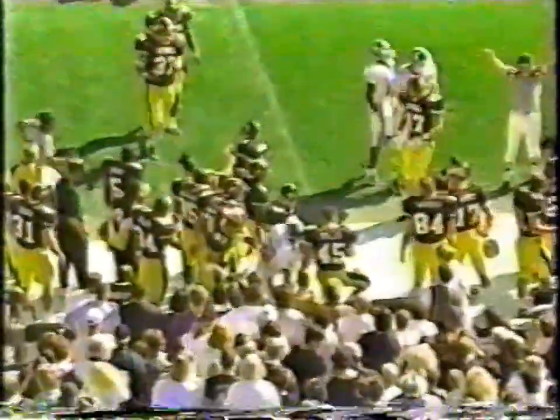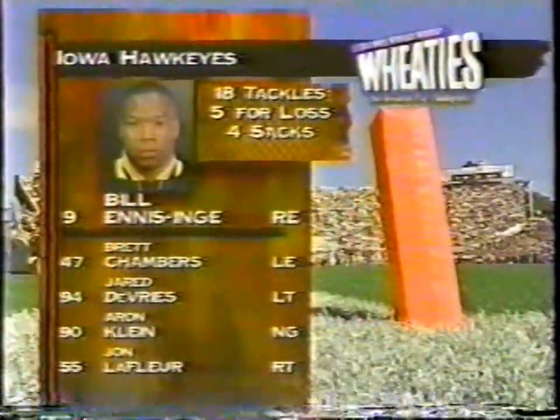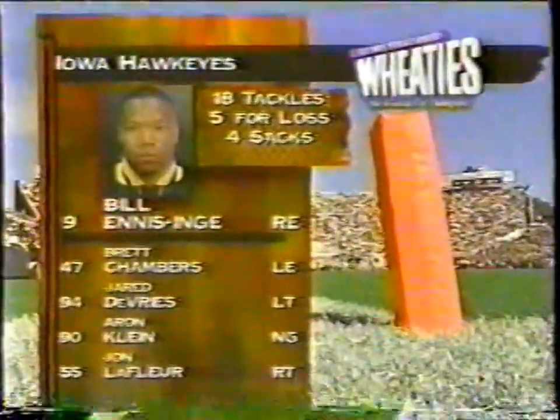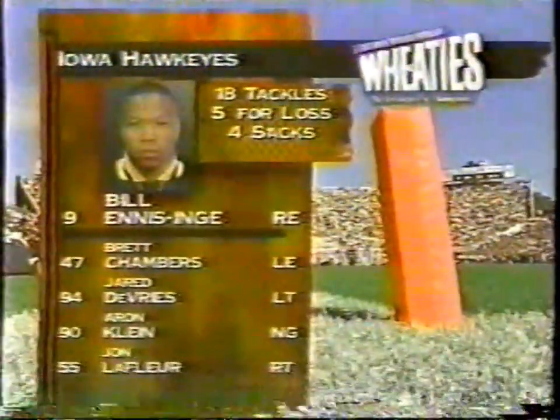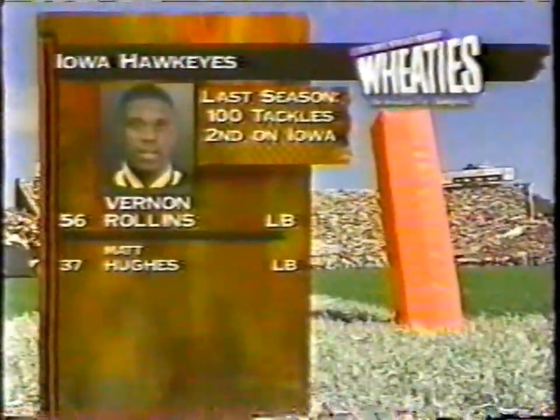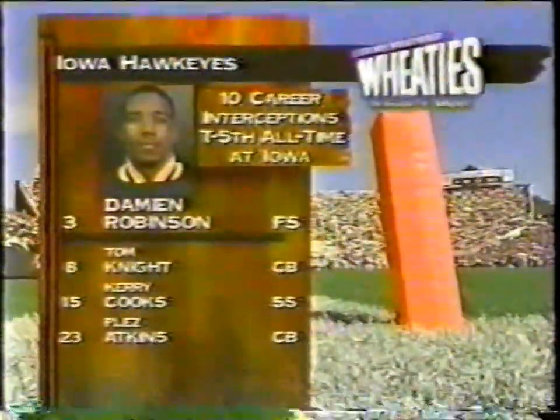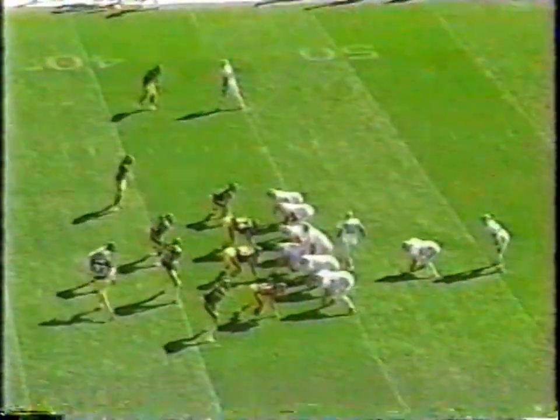The handoff to Goldberg. And Goldberg gets out of bounds inside Iowa territory at the 43, knocked out of bounds by Plez Atkins, the right cornerback. And now the Iowa defense, the 5-man defensive line. Watch this guy, fifth-year senior Bill Ennis Inge. He already has 4.5 sacks. He's big, he's tall, he's quick. And 2 linebackers, Rollins and Hughes, they lead Iowa in tackles. And the free safety, Damien Robinson, has 1 interception in each of the past 2 games.